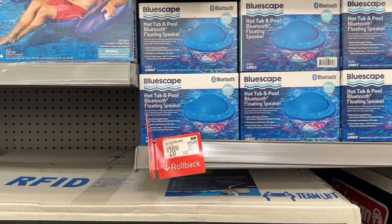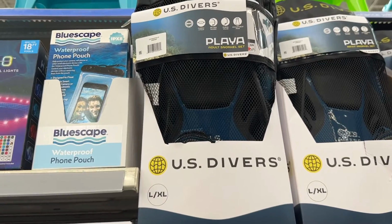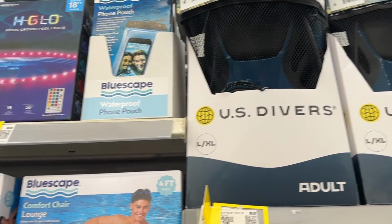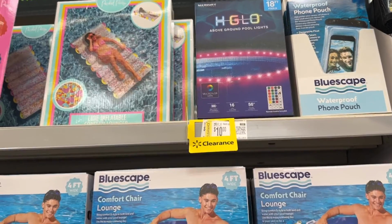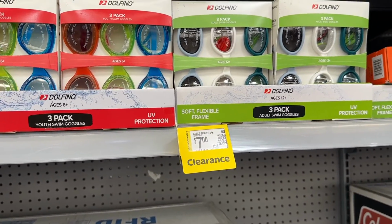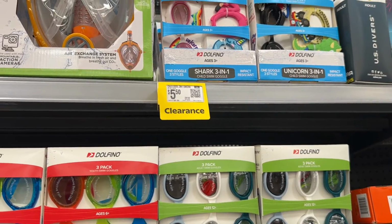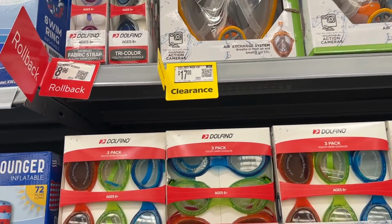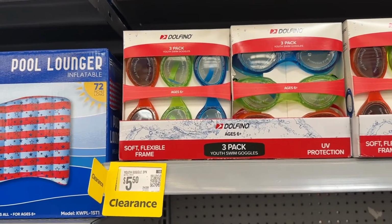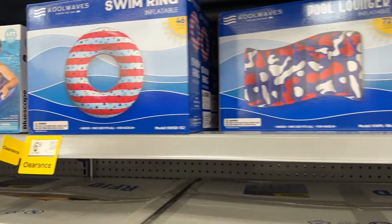You can see right there, you have different filters for your pool. You even have some stuff for the pool for your kids. There are so many different deals going on for kids and a lot of pool items right now. So if you have a pool or if you just go to the pool, these are some great things to pick up. You can see a lot of clearance items on these goggles here, whether they're the face goggles or just the regular ones as well. A lot of great prices on these. A lot of this stuff is like half off, just some great deals.